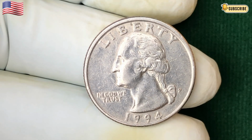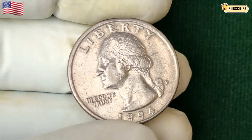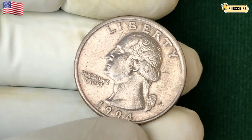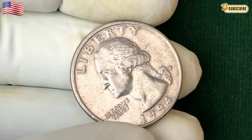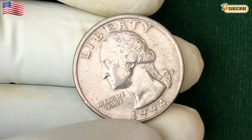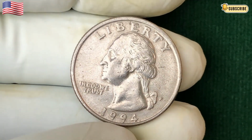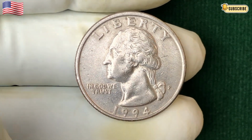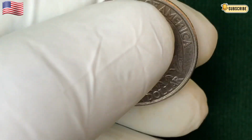On the reverse side of the coin, you'll find an image of a majestic bald eagle, wings outstretched, with the words "United States of America" above and "E Pluribus Unum" below. The eagle, a symbol of strength and freedom, is a classic emblem of the United States and perfectly represents the country's values. The coin's denomination, quarter dollar, is also stamped beneath the eagle.